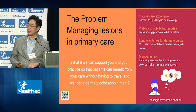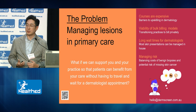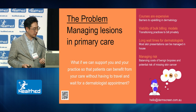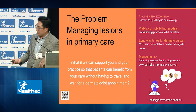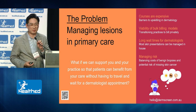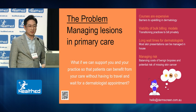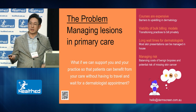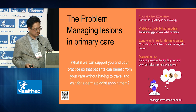The other aspect is that a lot of practices are bulk billing and they want to transition into that mixed billing model. How can we, as a private operator, help you to make that transition a lot easier? I've already mentioned the long wait times to see a dermatologist. When we were sitting in the panel today, it was apparently 10 months is a very short time, because seeing a psychiatrist for eating disorders is much longer than that. Their books are closed. And finally, managing risk. All of you want to practice the best possible clinical care, and the best way to do that is to share the load, and what better way to do that than with DermScreen dermatologists.